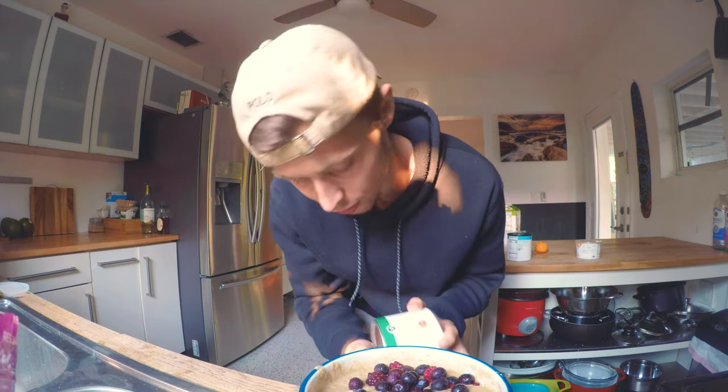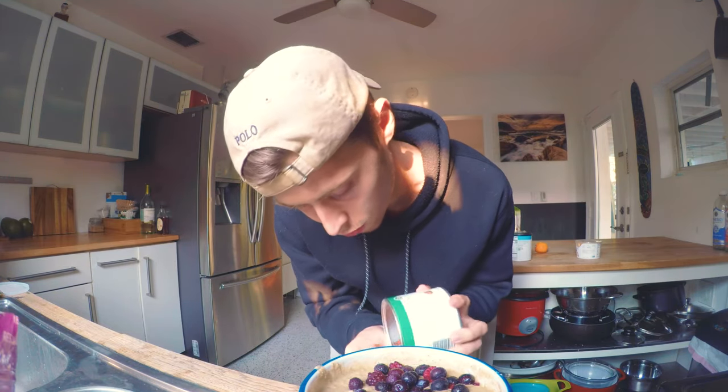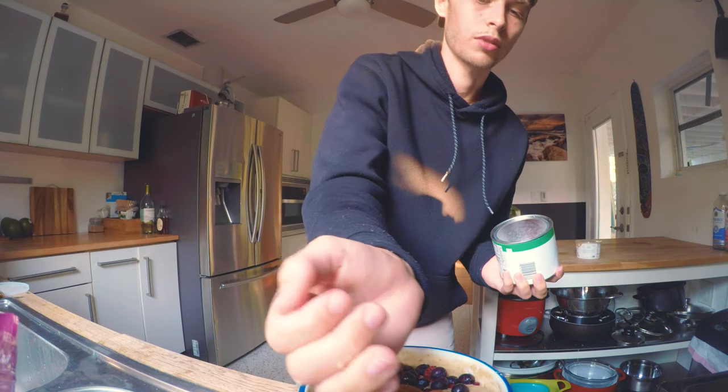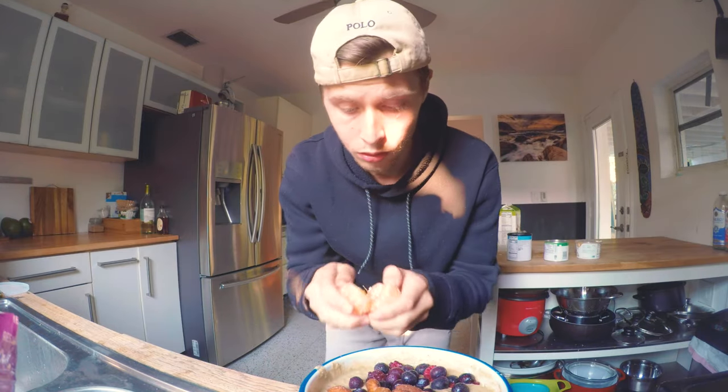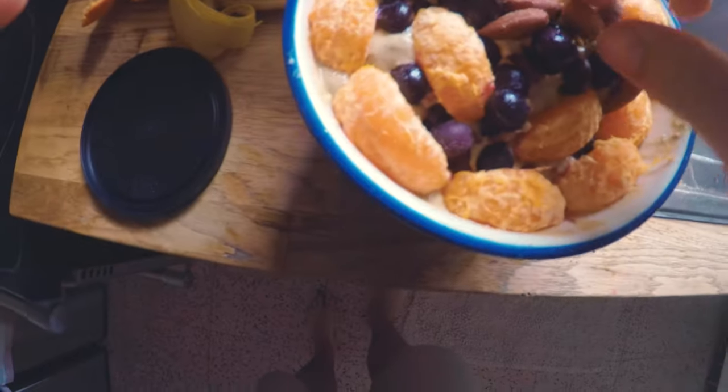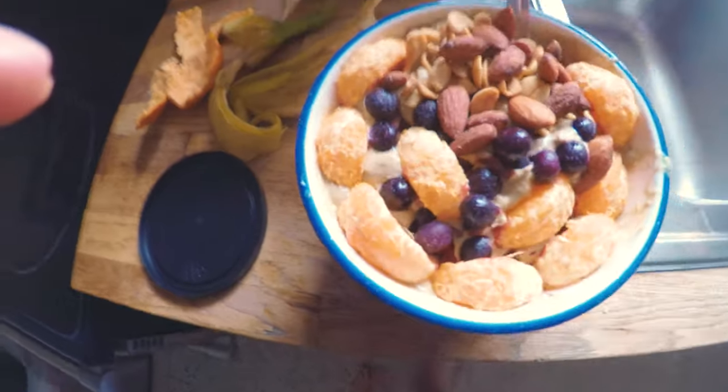Take your almonds. I love almonds, as I said earlier. Do a nice little handful as well. And just put some almonds in there. Take your clementine. Split it apart. You're gonna place it around the bowl. Pretty simple, but effective. This is what we created today.